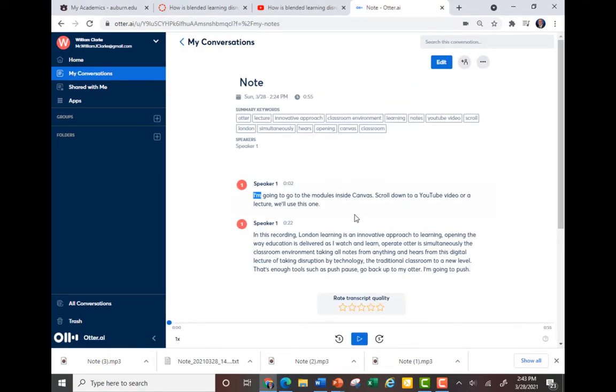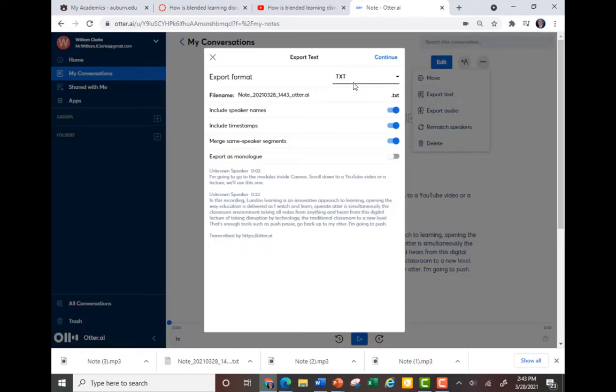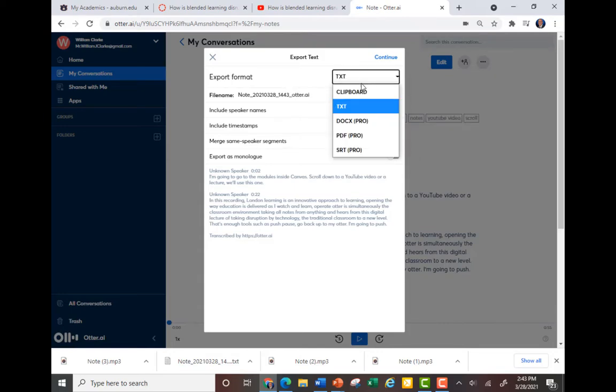Now that we have pulled up what we want to save, we're going to go up to the right here, these three little dots. Two ways we can save it, either in a text or the audio. Let's start off with the text. Now the free version will allow us to export the format via clipboard or text. For a monthly fee, the pro version, it allows us to export in other ways. For today, we're just going to use text and hit continue.